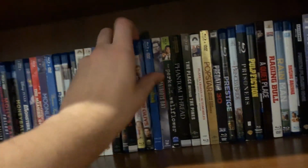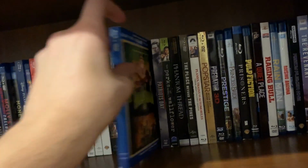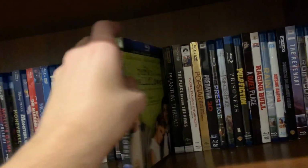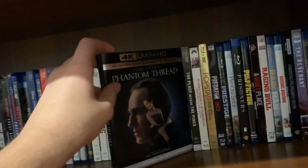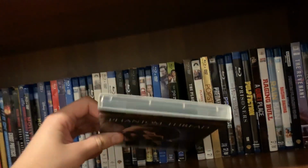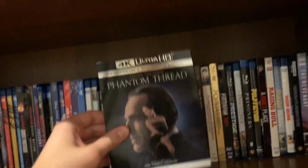Office Space, The Other Guys, Paranorman, Patriots Day, The Perks of Being a Wallflower, Phantom Thread 4K. This is a really cool edition. It has like a Criterion case and alternate cover art.